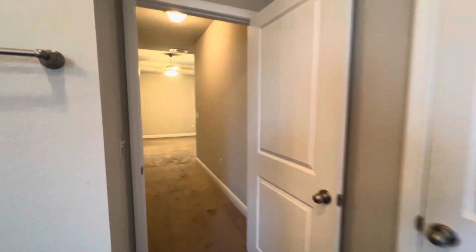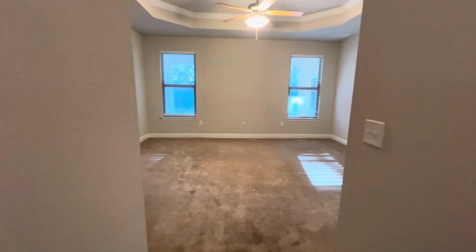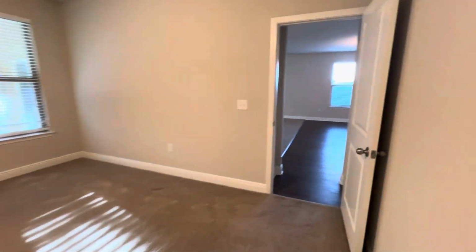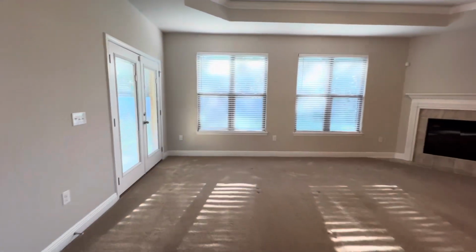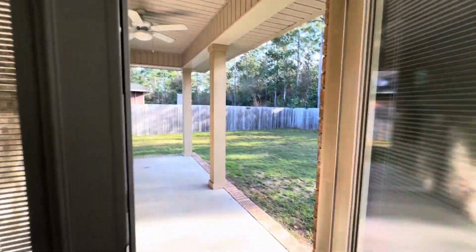And we'll go back and show you the backyard now. So we're walking by the closet. Here's that master bedroom again. And we'll take a left here. Lots of good lighting from this area here. Again, French door access to the backyard.